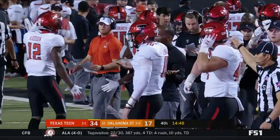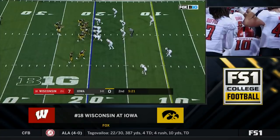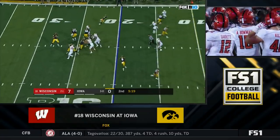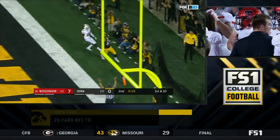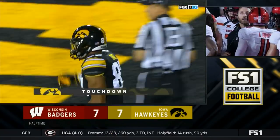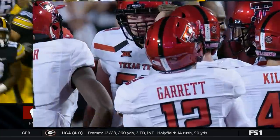Let's get a quick game break here. Here's Greg Wolf. Brian, thanks. Over on Fox, number 18 Wisconsin trying to bounce back from their upset loss to BYU. Kinnick Stadium, never an easy task. Nate Stanley to Noah Fant, 20-yard touchdown. It is all tied at 7 at halftime. Brian, Ben, back to you.